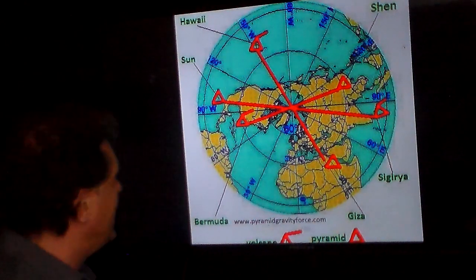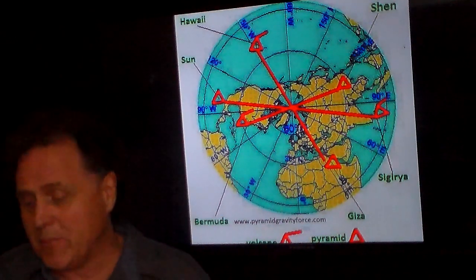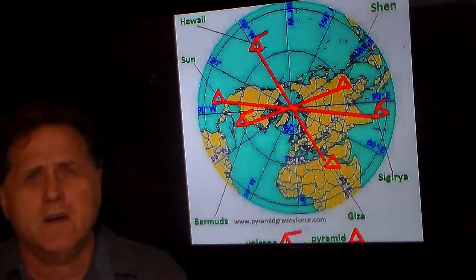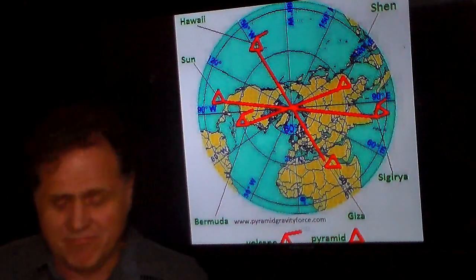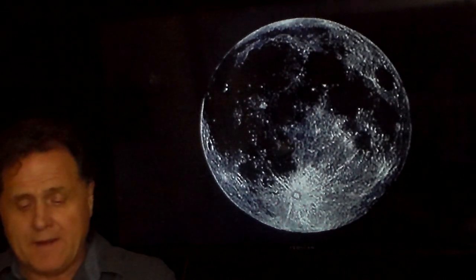So, anyways, Bermuda and the Shen Pyramids. Now Bermuda is made up of two super calderas, and there's a reason that every large cluster of pyramids on the planet line up with volcanoes, because they used to do some gravitational lensing with the moon's gravitational field, and they still do. Not used to, but they still do. Some work better than others, but we'll get into that in a few seconds.